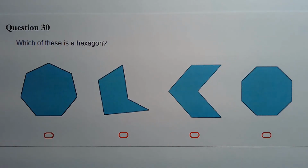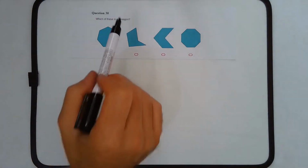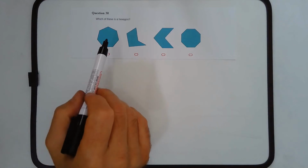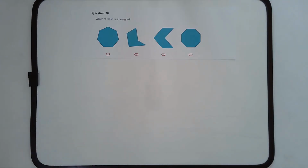Question 30. Which of these is a hexagon? A hexagon is a six-sided polygon. A regular hexagon is a six-sided polygon where all sides are equal and all internal angles are equal. Let's have a look at the options. The first option has 7 sides. 1, 2, 3, 4, 5, 6, 7. This is a heptagon, so it's clearly not a hexagon.